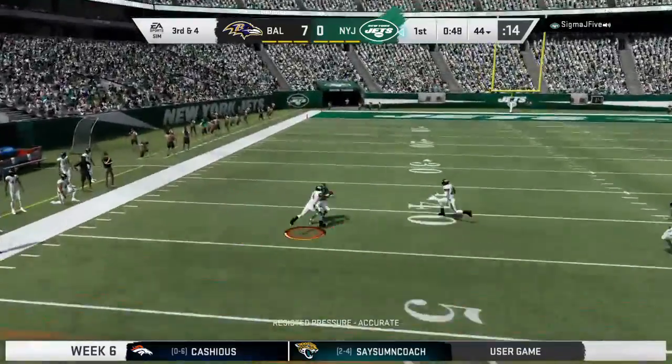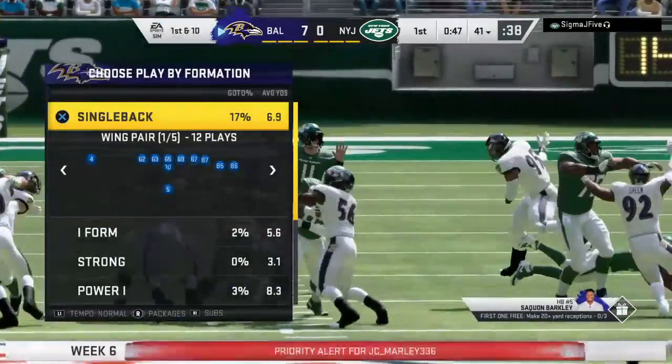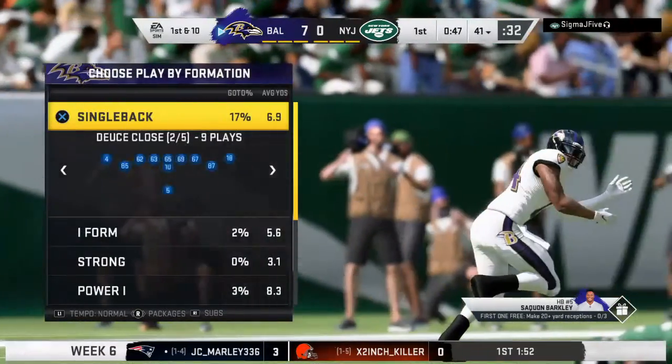Now Wentz. Into a double team, and it's intercepted. Chidobe with a pick. And they will set up shop at their own 41-yard line. First quarter, and now he already has 2 interceptions.